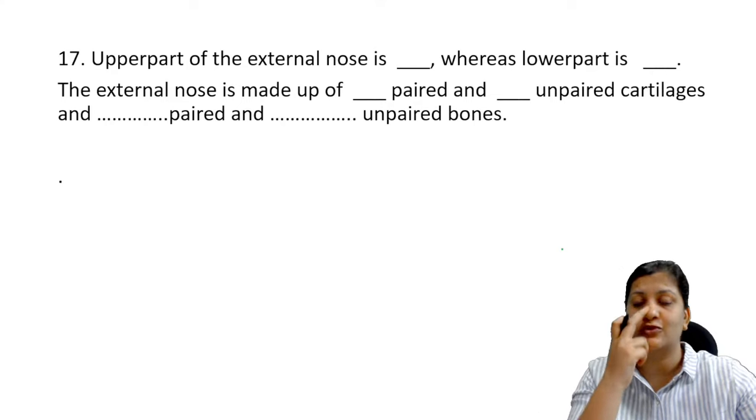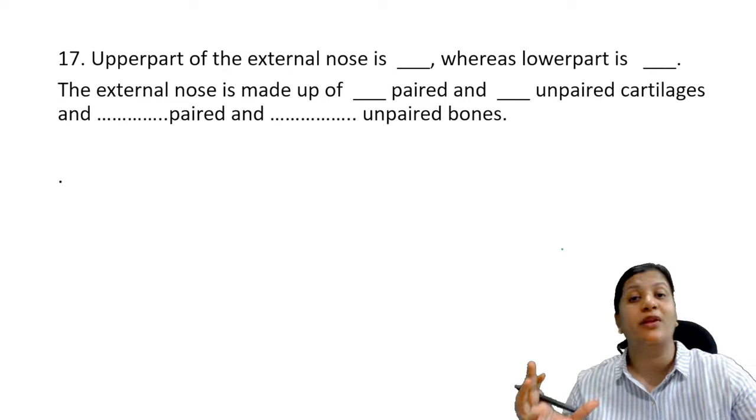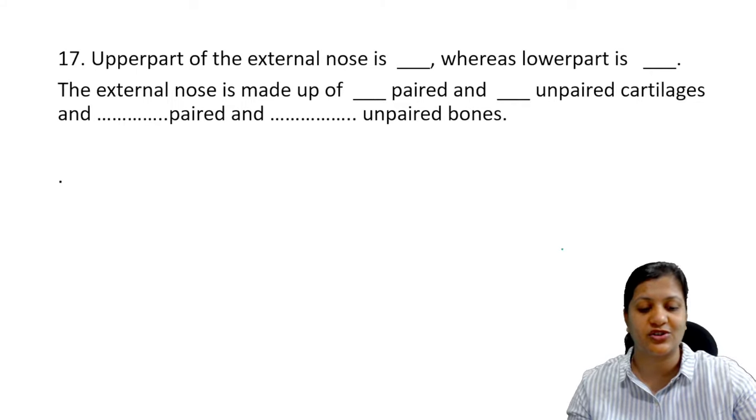Now coming to the nose, the uppermost part of the external nose, is it bony or is it cartilaginous? And the lowermost part, is it bony or is it cartilaginous? How many paired bones or how many paired cartilages and how many unpaired bones and unpaired cartilages do we have? Yes, very, very good. Absolutely right, all of you. Most of you are answering it right.